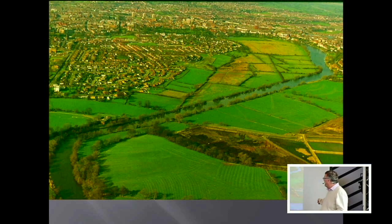United Utilities, Liverpool Corporation, still own all this bit. The works is just below this picture here. They have their sludge, they take out the water, the sand, silts and that. They're dumped on this ground here. They've got some drying beds there, sludge lagoons.